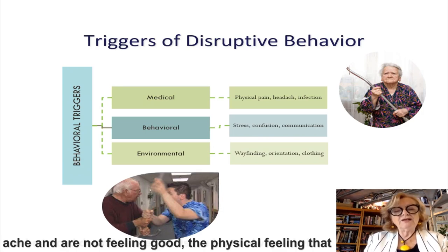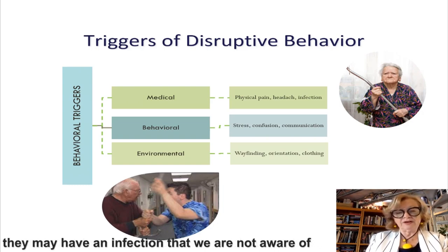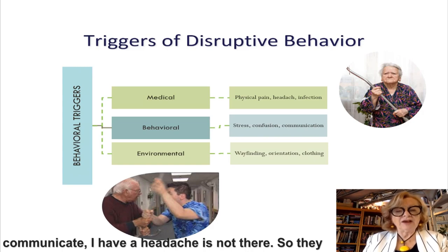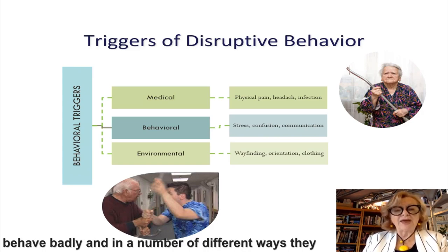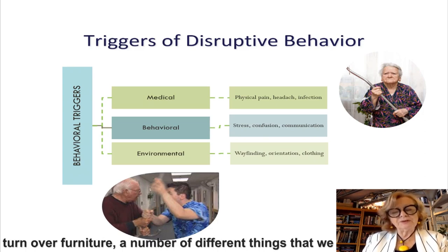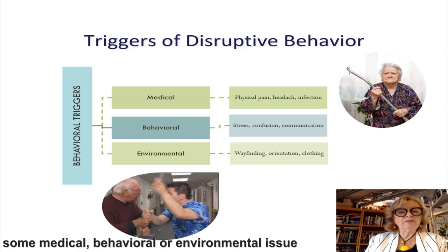And the physical feeling that can be traced down to a medical issue is not always obvious. They may have an infection brewing that we're not aware of. So they in themselves can trigger a disruptive behavior because that cognitive part of the brain that is able to communicate, I have a headache, is not there. So they just behave badly and in a number of different ways. They can be very combative. They can kick people. They can turn over furniture. A number of different things that we think of as symptoms of dementia are actually triggered by some medical, behavioral, or environmental issue.